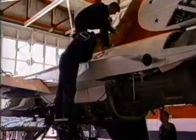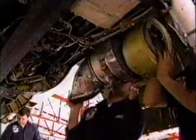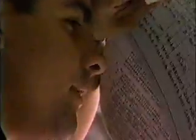The Thunderbird crew has the right to be proud of its work. Since the team was formed over 3 decades ago, there has never been a performance canceled or curtailed for maintenance reasons.